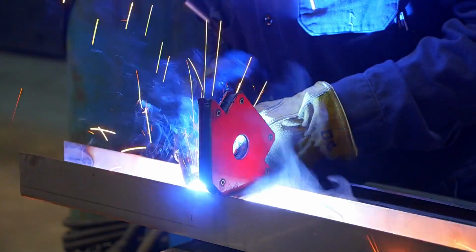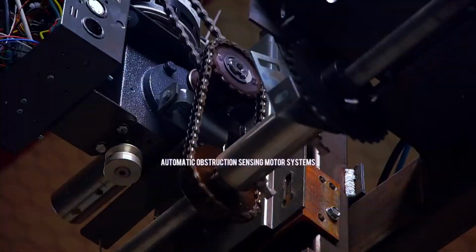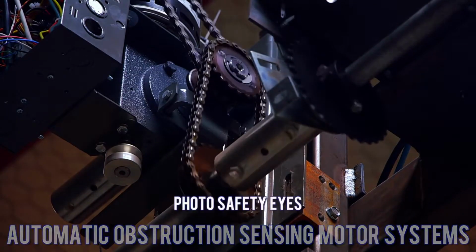With a sleek, modern aesthetic, these doors and windows are sure to catch the eye of anyone who visits or passes by your home, perfectly blending beauty with functionality.